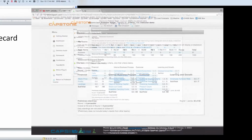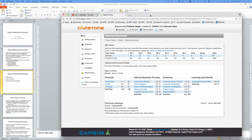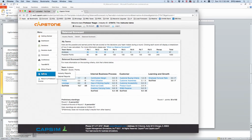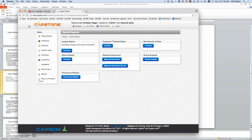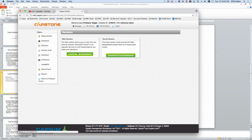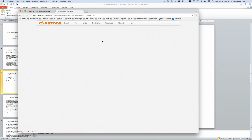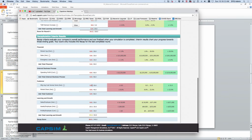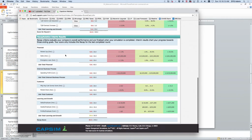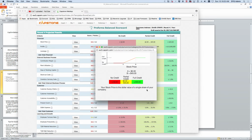So we'll get out of here and return to the PowerPoint real quick. Oh, sorry, I meant to show you also where the Proforma scorecard is. So when you back out to the dashboard, when you go in to make your decisions, there is a Proforma Balanced Scorecard. If you look under Proformas, you'll see that choice. It contains all the same stuff as the standard scorecard, and it also has the recap scorecard at the bottom. You can go look at that, and it'll explain what those things are. You can view that, and it'll tell you how your scoring is.